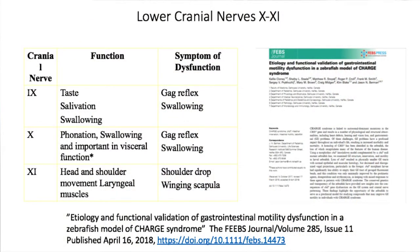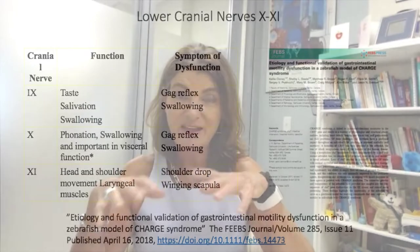So what I'd like to do is move to the lower cranial nerves. In the lower cranial nerves, we've got cranial nerves 9, 10, 11, and 12. What's important about these is they are really traveling more to the lower parts of the body. So the lower cranial nerves go to the lower parts of the body. They're actually more in control of the visceral functions of the body. So think about things like heart, lungs, gut. Those are the ones that produce some control.